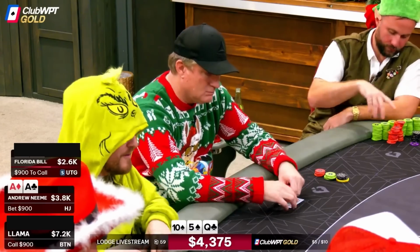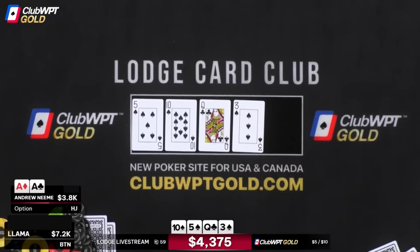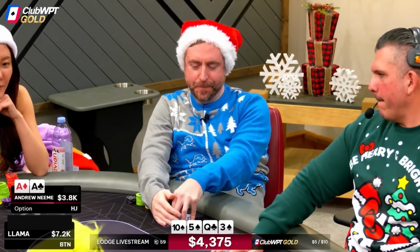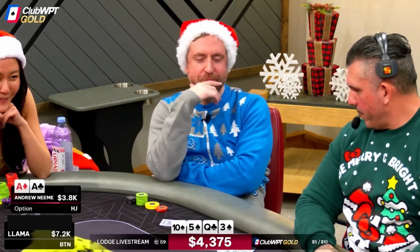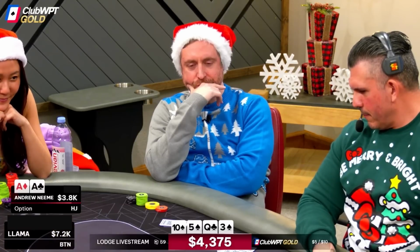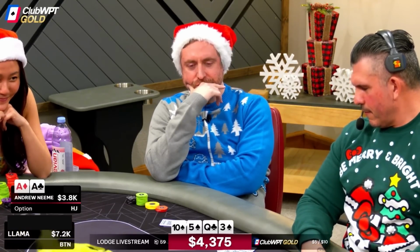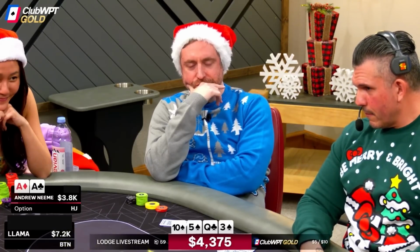Florida Bill out of the way, so we are now heads up, heading to a turn card, which is a 3 of spades, putting 3 spades on board here. We're going to worry about it a little bit less so in 4-bet pots. That's not to say it's completely without worry, but as mentioned, we're just going to be looking for ways to get all the money in here. Question is, should we check and then jam rivers? Should we jam now, or should we bet some other amount?